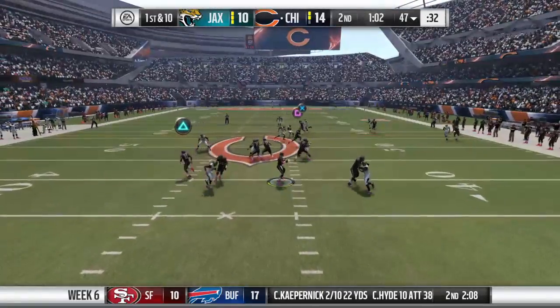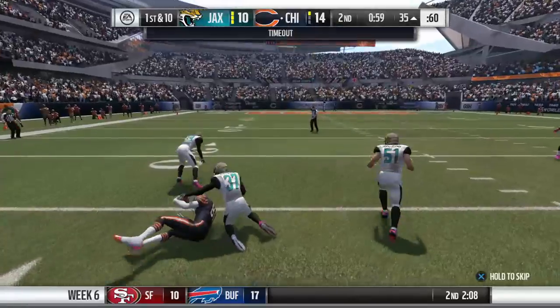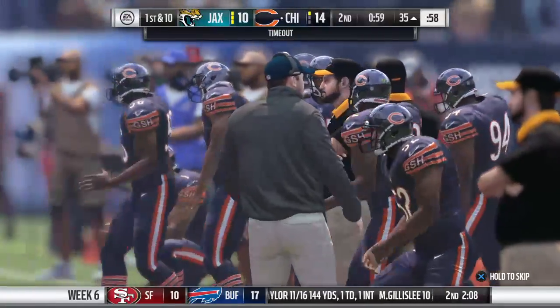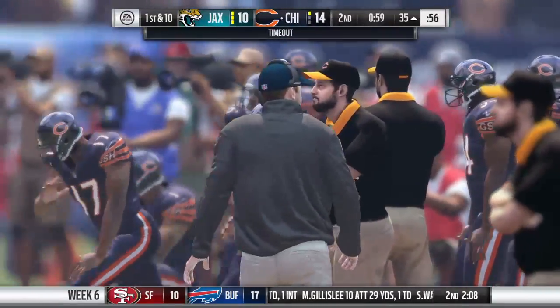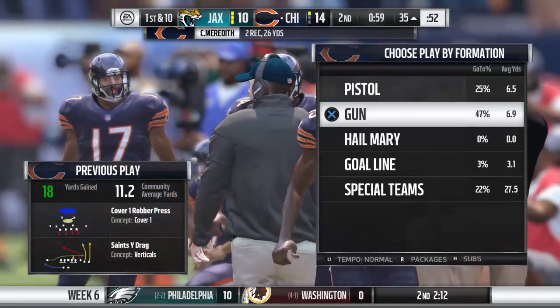On 1st and 10, it's Cutler. Oh, he's got a man wide open, complete. Now hold everything here. We're going to get a timeout by the offense. So that means they're down to 1 remaining here as we head toward halftime.